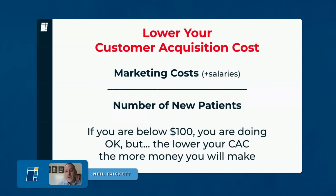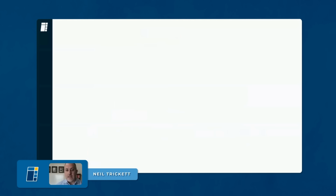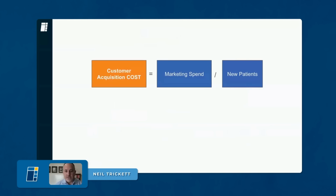And if you are below $100, you're doing okay. But the lower your customer acquisition cost, the more money you will make in your practice and the more money you will take home from your practice. And so it's a really good thing to know your customer acquisition cost and work towards what can you do to lower that cost. So let's look at some examples here.